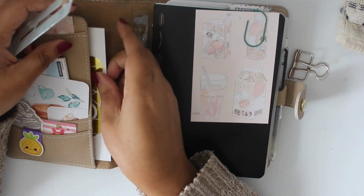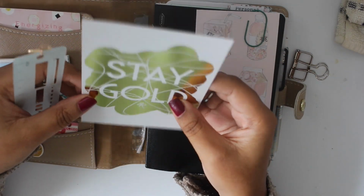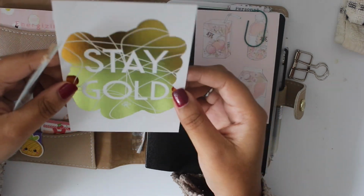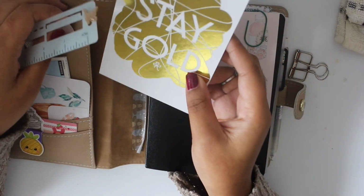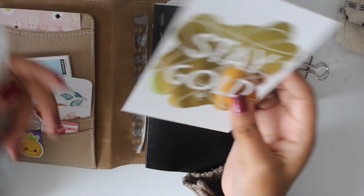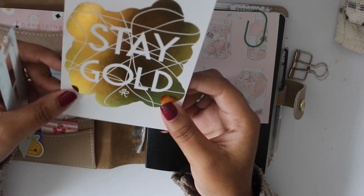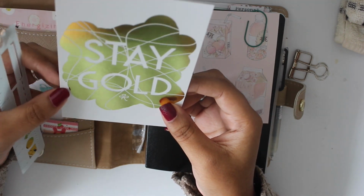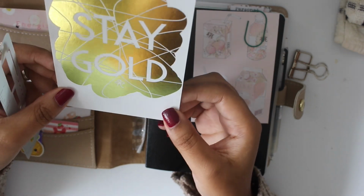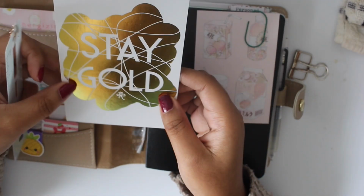Then I have a journaling card with a note from Anna in the back. This is for my order from her, and I just thought it was really cute, and I think it matches my theme, which says stay gold, because I am trying to work on my mental health here and being positive, which is why I started this journal. I just wanted to track my moods and things like that and see what contributes to it, and I did want to dwell on the positive memories if I could, but I know it's okay to reflect on a negative as well. So that's another reason why I wanted to start this.